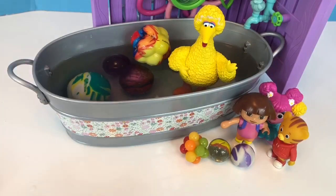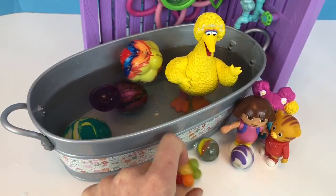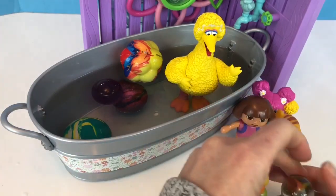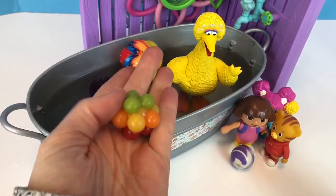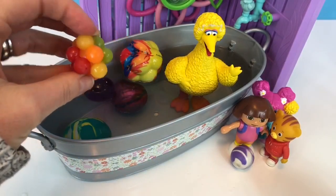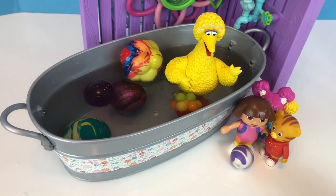It's a floater. And then my favorite, the atomic bouncy ball. Oh, the glass marble's rolling away. Let me hold it. Sink or float? It floats.